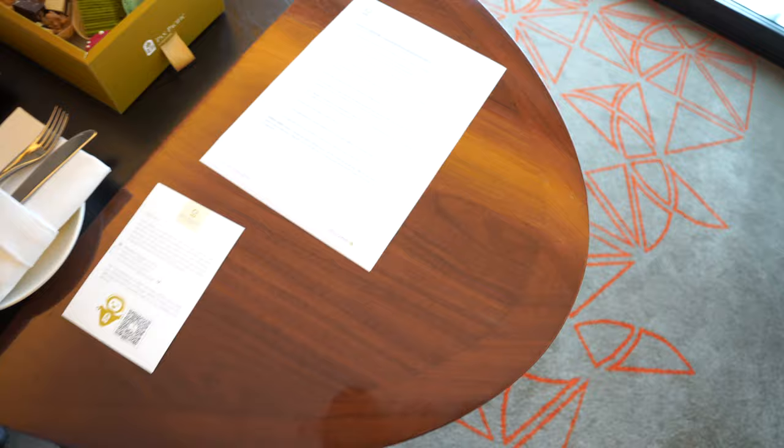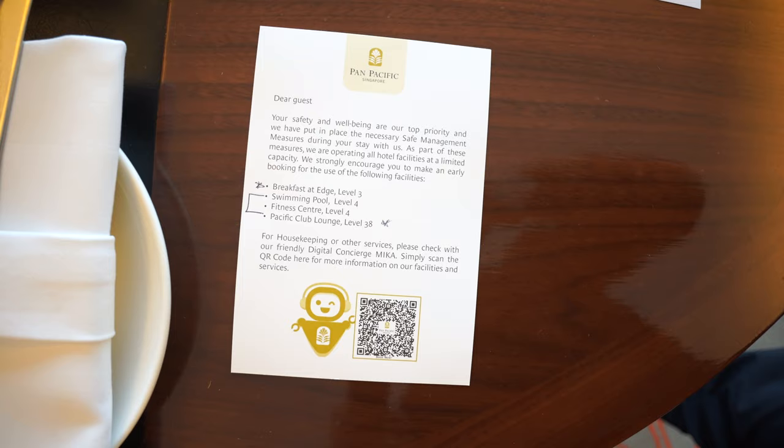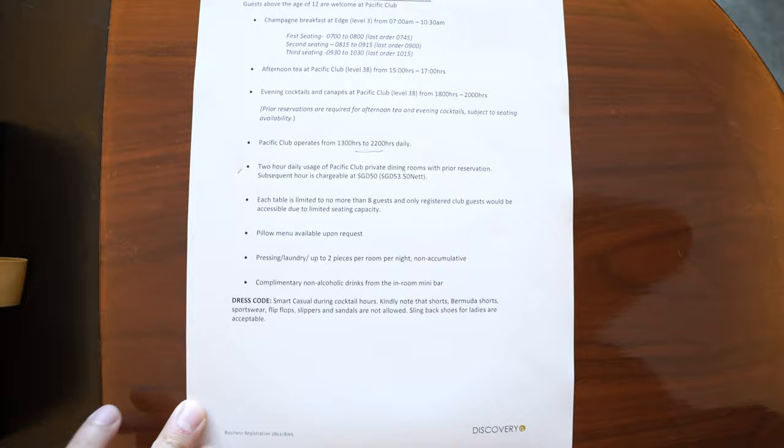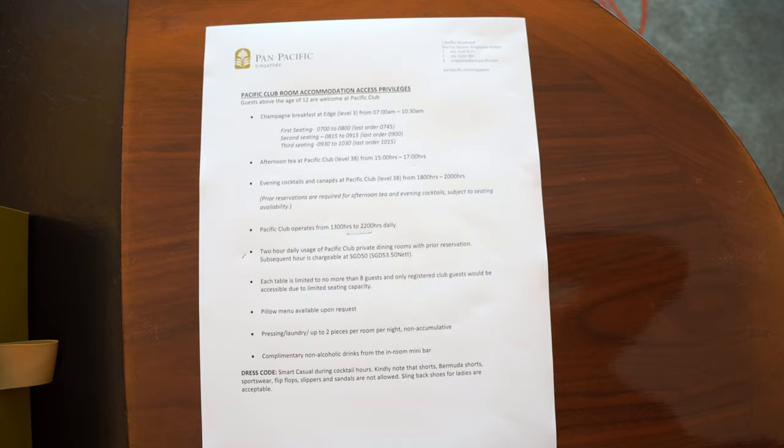Okay, and then there's also an information card for us to let us know how we should go about booking the various facilities such as swimming pool, fitness center, club lounge, as well as the breakfast. So there's also an information sheet to tell us the timings, for example, the seatings of the breakfast. We are very pleased to know that there will be champagne breakfast available, so that's great for us. And then there's also afternoon tea and evening cocktail.